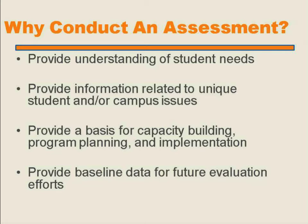Whenever you're thinking about what data you're going to collect, it's useful on the front end to think about what the questions are, what you're going to use it for, and what purpose it will serve. That usually helps to define the actual information that you're going to collect.